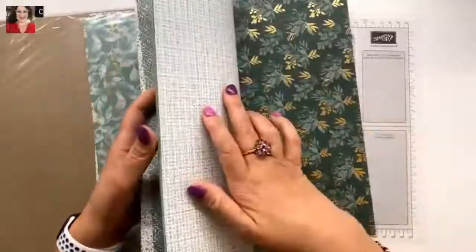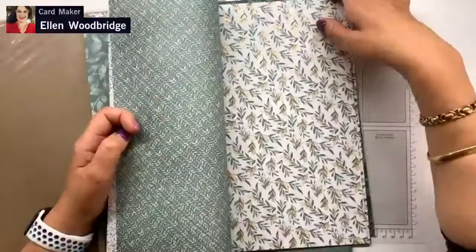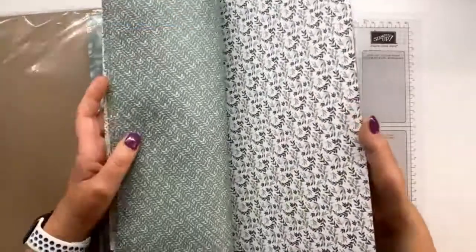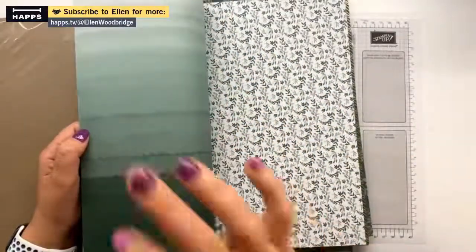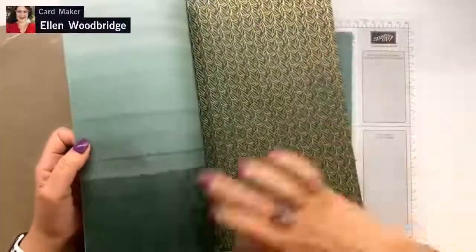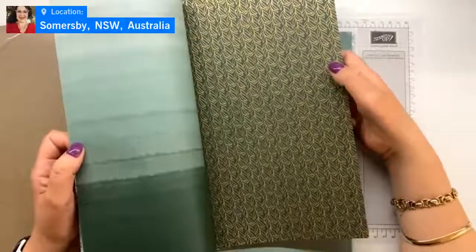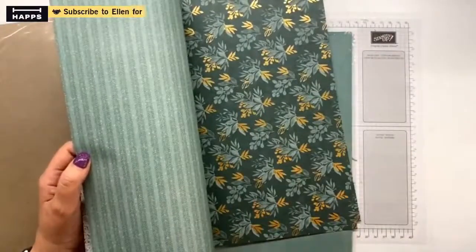Although we have seen a lot of patterns like that, they have definitely differentiated that pattern by putting it on the diagonal, which I like. Diagonal lines are good. That one has very soft gold dots throughout it. That is very subtle. Oh, look at that ombre. I want a whole pack of that ombre. That is a beautiful ombre pattern. I don't think we've ever had that, showing the overlaps in the ombre. That's a bit special. I have tried really hard not to watch people's unboxings of this.